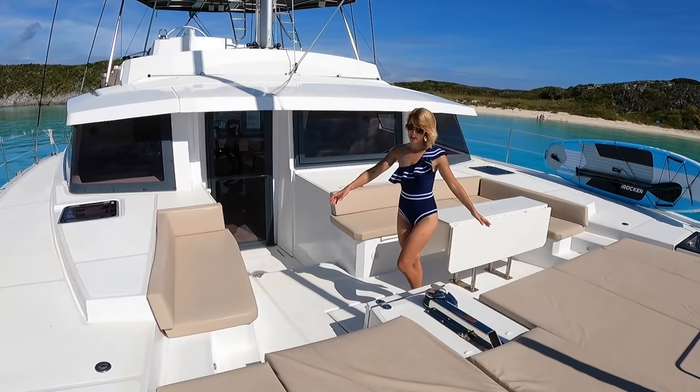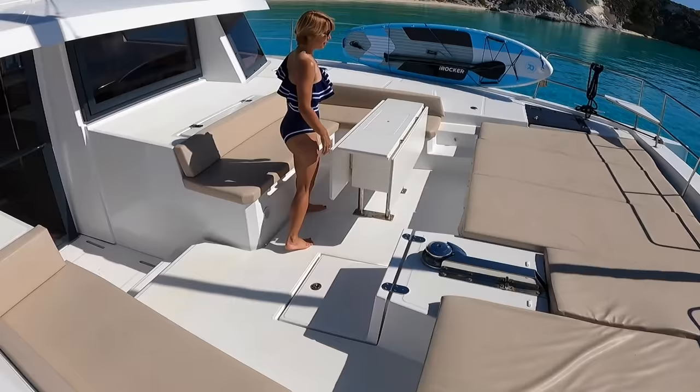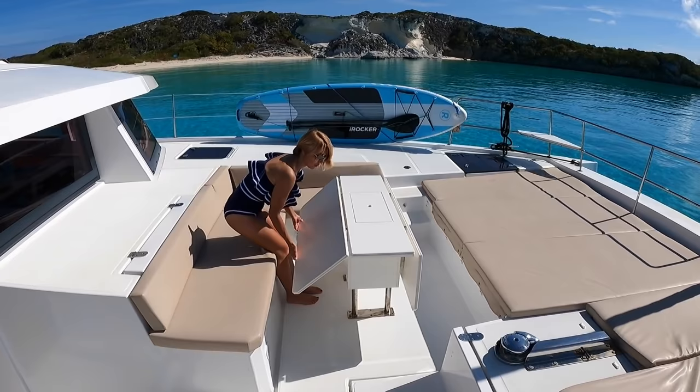All right, so we have little staircases coming down into a sunken-in lounge area. This table is pretty great. We've had drinks and dinners out here, and it is definitely pretty massive.